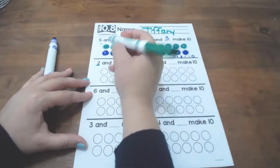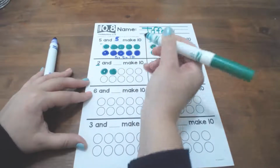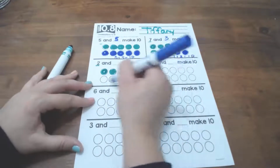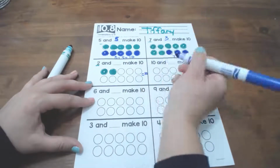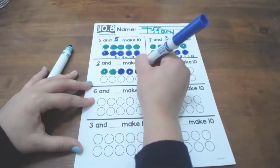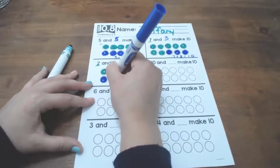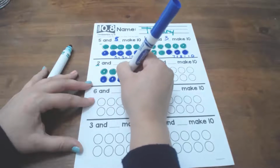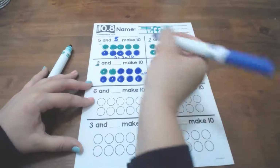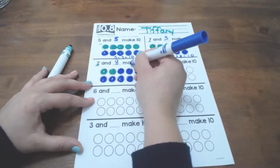2. Good. So 2 tells me I have to color 2 circles green, my first color. Now, I need to get to 10. All of these circles, they all equal 10. So I'm just going to color in the rest of my circles, and let's see how many I'm coloring so far. We have 1, 2, 3, 4, 5, 6, 7, 8. So how many did I color purple? 8. Good. So 2 and 8 make 10.